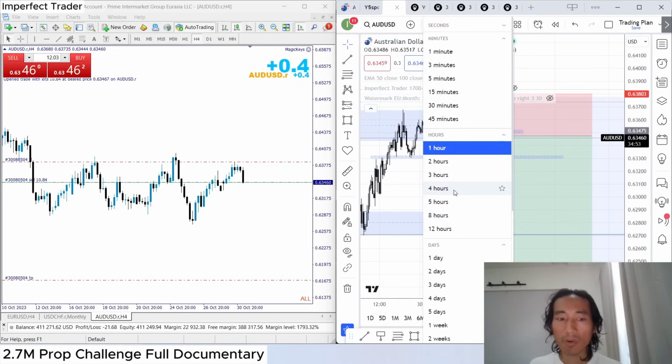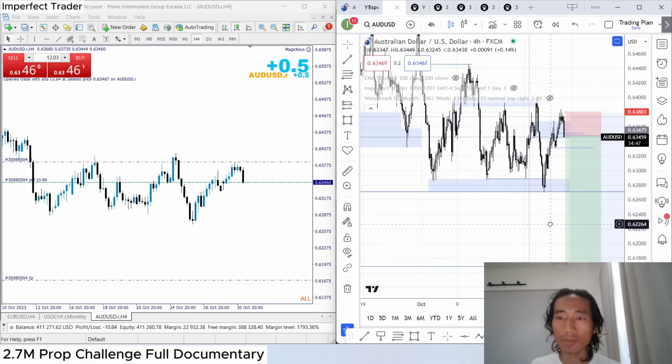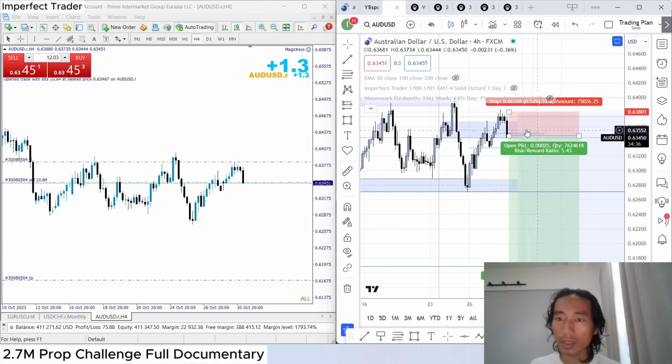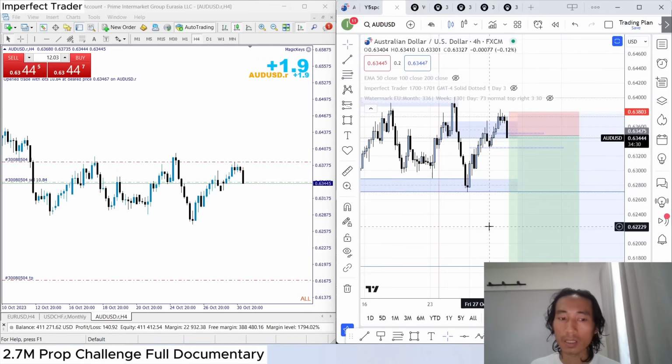My target for this trade is going to be more than 170 pips, and during the time that I hold the trade, I'm going to find intraday trades with the bearish bias to take if I see setups appearing. And so that is what we have right now.